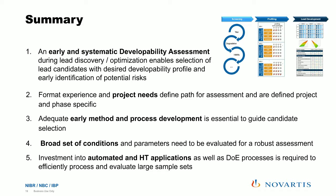And it is also important to have an adequate early method in place and the process development, which is essential to have a good assessment of the individual molecules. A broad set of conditions becomes more and more important. This also leads to the last bullet point. Also, the way we are applying our assessment goes more and more in the direction of high-throughput applications, automated applications, and also the use of design of experiment processes to really be able to evaluate the large number of sample sets.